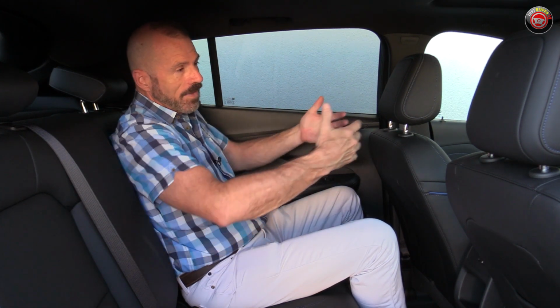The rear passenger compartment is actually, as you can see, quite roomy, and that is afforded by the fact that we do have this long wheelbase. It does feel more like I'm sitting in the back of a sedan or a regular car, a lot more so than in an SUV. It does have a fully flat floor. There's no hump in the middle, so you can spread out and really get comfortable back here if you choose.